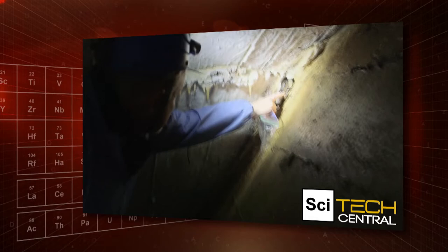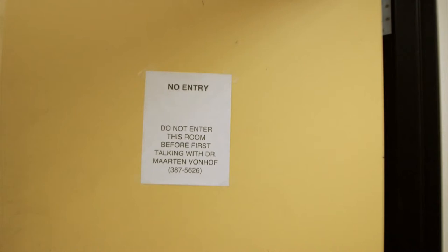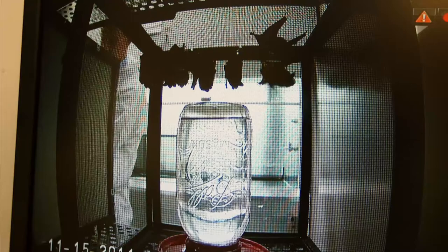Bats, though often viewed with fear and dread, are peaceful creatures that play a vital role in the environment. But nearly a dozen species have been struck by a mysterious disease that's already killed millions of these ecologically important animals. In a laboratory at Western Michigan University, Dr. Martin Vonhof is working to stop the spread of a plague. Dr. Vonhof isn't a physician, he's an evolutionary biologist, and his patients are a little unusual.